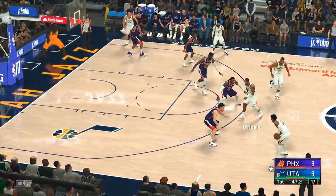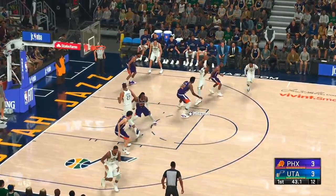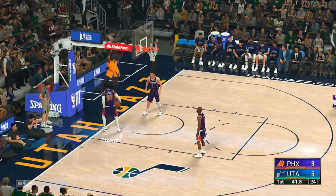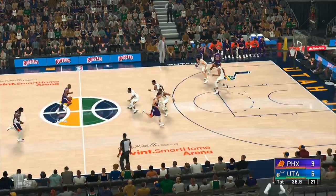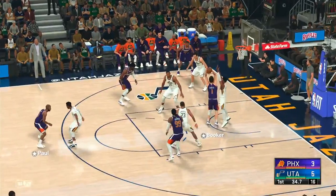O'Neal kicks to Mitchell. 43 seconds left in the first quarter. That one goes in. Good way to start this game. You want to get him rolling as early as possible. And we know once he gets in the rhythm, he's a really tough guy to stop.